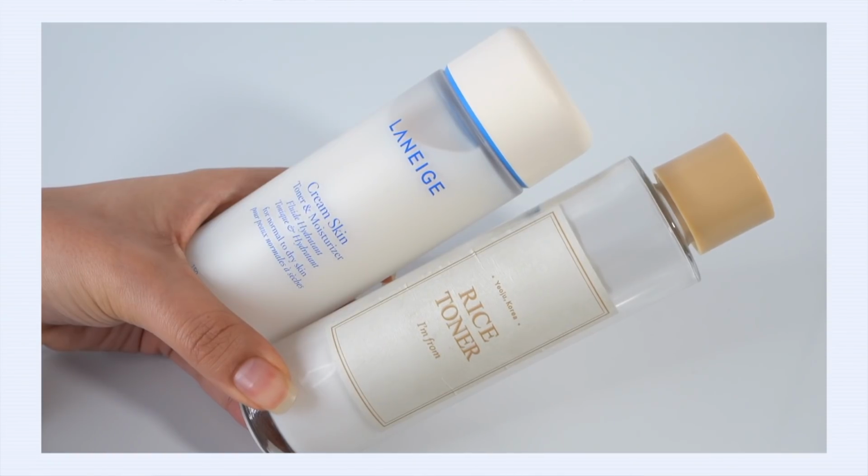All right, let's move on to a pair of moisturizing toners. This is Laneige Cream Skin Refiner versus I'm From Rice Toner. I personally don't think that these products are similar at all. I think they're quite different.